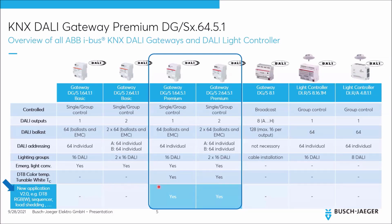So if you have an existing installation with the DALI Gateway Premium with software version 1, you can still keep it like it is. Or if you want to use the new extended functions, then you can use the ETS app and convert the ETS version 1 application by using this app into the version 2, including the complete parameterization and the group addresses. So it's only a short step to convert the existing device into the version 2.